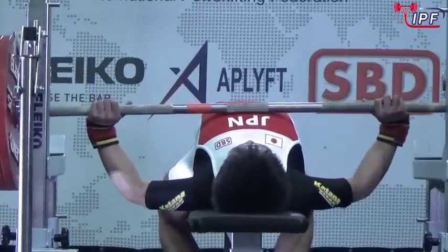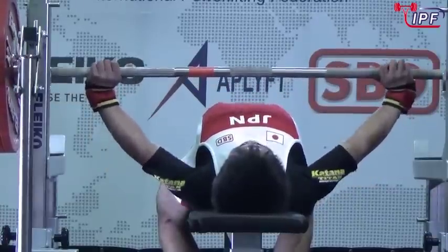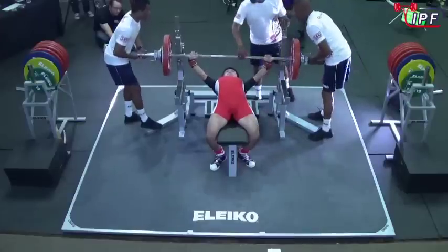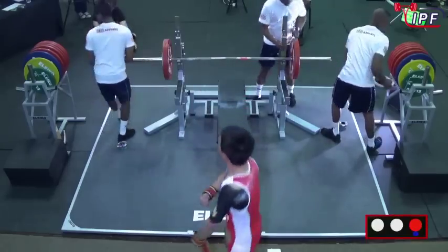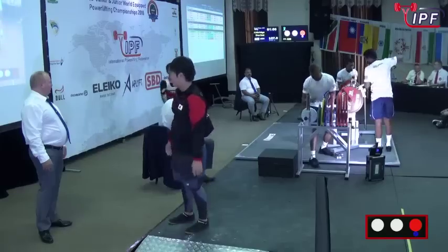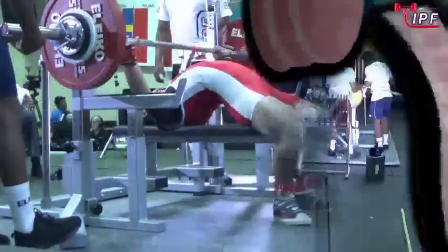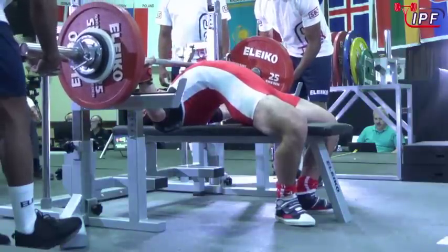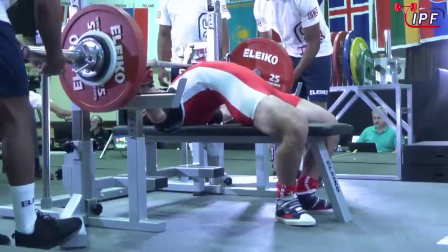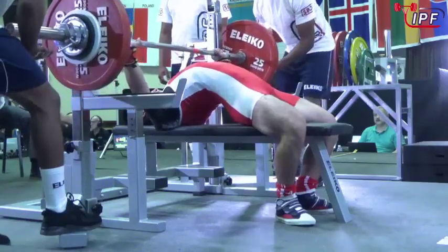Yeah, you can see he's definitely speeding up his descent. He managed to work through that. Let's see what the referees say. Yeah, strong attempt. Gets 2 white lights, and that's enough to go on the board. One got it for the downward movement. I felt like it was only going to be that far side referee that really had the true angle on it. And that gives him the gold medal for the bench press there at 142.5.